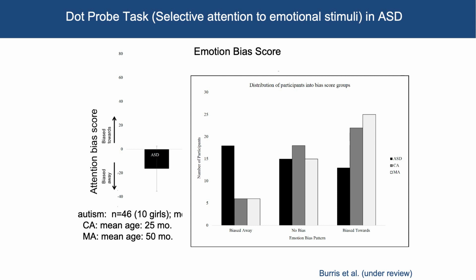And time will tell what that actually means. We've got some other data where we looked at emotion bias score by ADOS score, and there's a strong correlation there. So the higher the ADOS severity score, the more biased away they were. And we saw a positive correlation with the Vineland score. So it's possible that that's something really about that phenotype there.